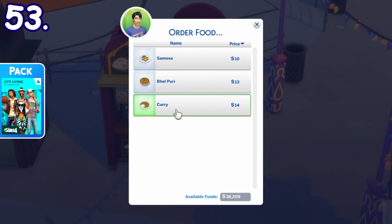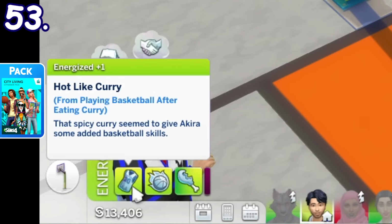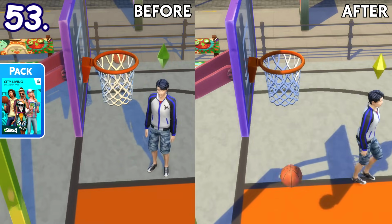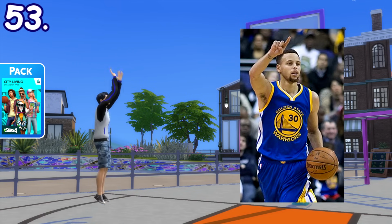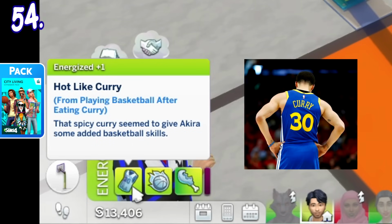If you eat a curry dish and play basketball right after, you'll get a special energized buff called Hot Like Curry. With this buff active, you will have boosted basketball performance even if you have low fitness skill. This is a reference to Stephen Curry, a professional NBA player. The number in the buff icon also matches his actual jersey number.